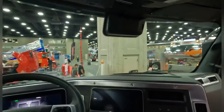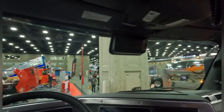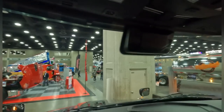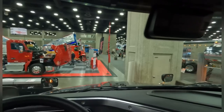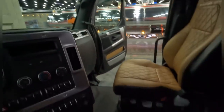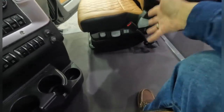Computer stuff here. I'm not sure what this is. I'm not up on the new technology, but I'm learning. It's probably camera systems, I'm guessing. It's got a nice view through the window. It's got hood mirrors. You guys know I'm not a big fan of hood mirrors, but they are very helpful, to be honest. A lot of space between the cab. Like, a lot of space here. You could put a full other seat right here.